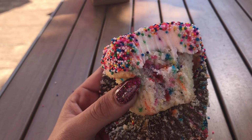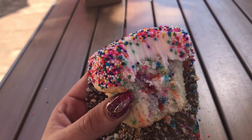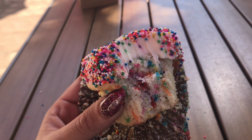Now that I've taken a big chunk out of it, you can see how much frosting is on this thing. Oh man, that is a sugar high, but it is so good. The cake itself is so good. It's so moist. Big fan. Definitely coming back to the cupcake in the future. That is so good. What a time to be alive.